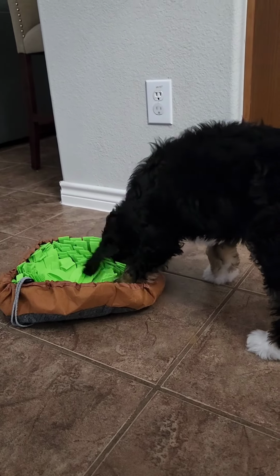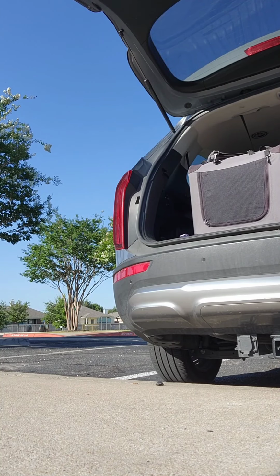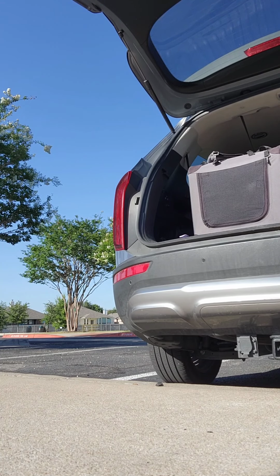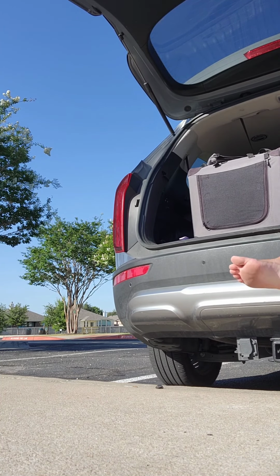Okay, so in this next clip, we're working on a little bit of that passive socialization that we talked about. So I went ahead and went to the park with the girls. I let them play while we sat in the back of the trunk. So you can see her pawing, you can kind of hear her whining. She had a hard time settling down.